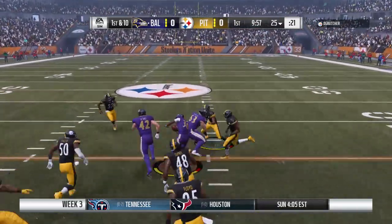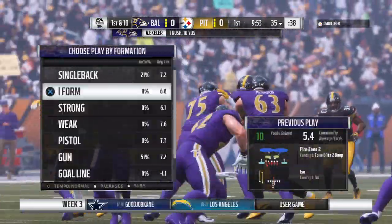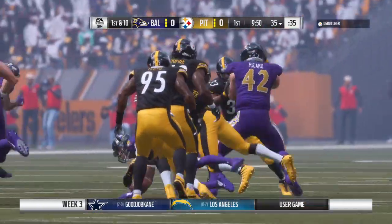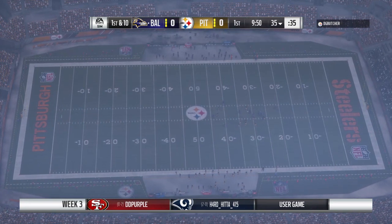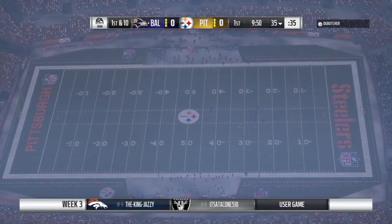Now a handoff here to his running back, and up to the 35 before they're able to knock him down. 10 yards there to start the drive, and just enough by about the length of the football for a first down. And that's a run that'll energize an offensive line. They'll take that one all day long. Fundamental breakdown by the defense. You've got to be able to make plays on the edge.